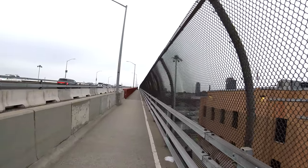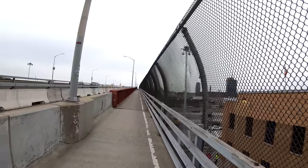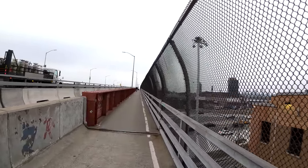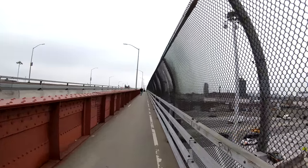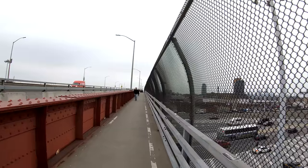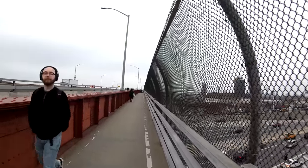Now this bridge, the Pulaski Bridge, the name comes from an American Revolutionary War military commander. He was actually a Polish-American, and as I venture into the first neighborhood in Brooklyn right over this bridge called Greenpoint, it's also home to many Polish immigrants and Polish-Americans.